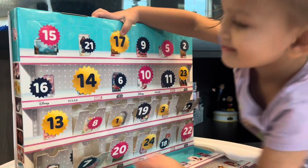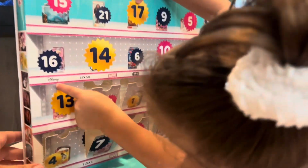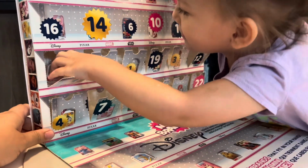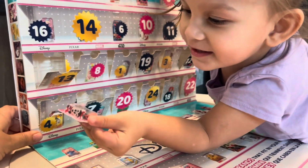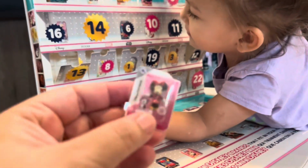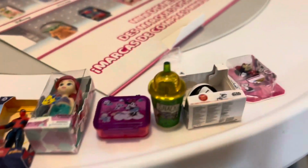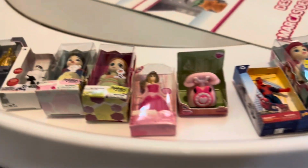Next one up. This one in the side. What's going to be in there? Minnie. Is that Minnie Mouse? It is. Oh, it's a little Minnie. Okay, so far, which one is your favorite? Which one do you think?